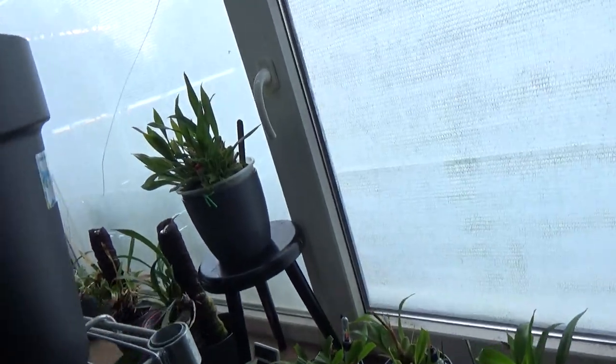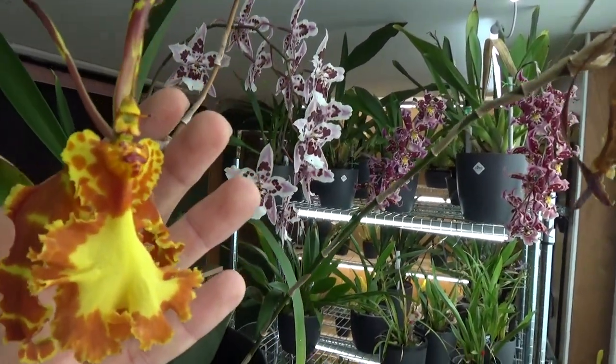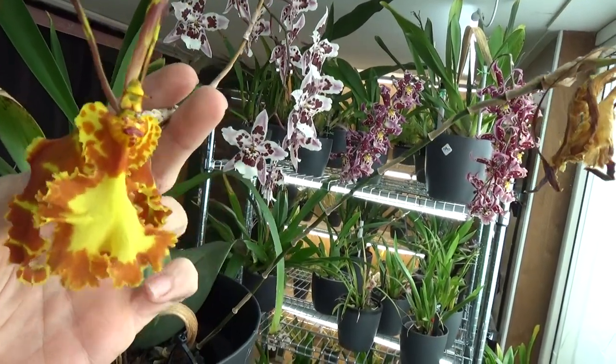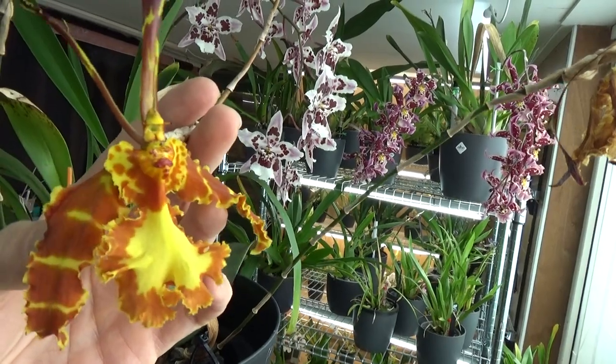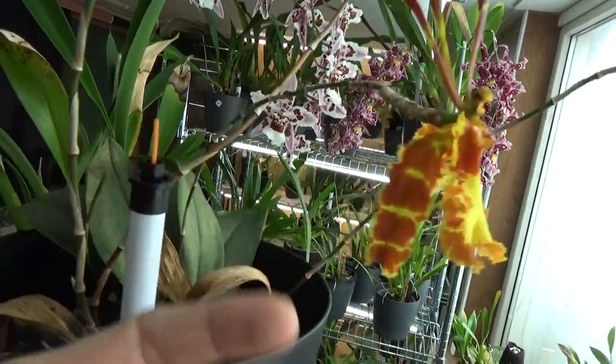And before I go to the other side, this is the best shot for my Psychopsis butterfly. Very strange, but a beautiful bloom, if you ask me. Let me open it up a little bit. Like that, so that's the second one.